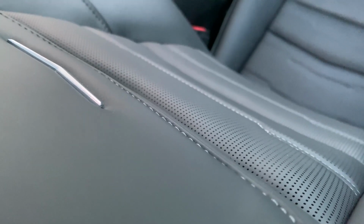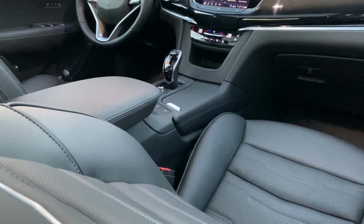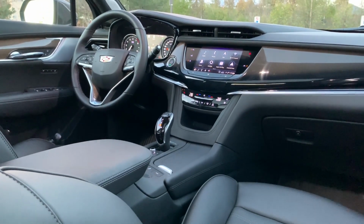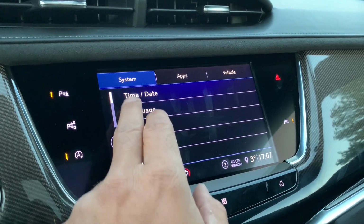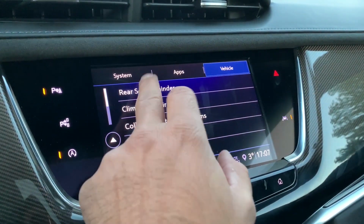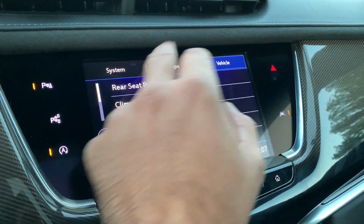The seats are very comfortable in the XT6. Being stuck in stop and go traffic for most of the week, I didn't get any driver fatigue at all. Creature comforts are all within reach. Steering wheel is nice, thin, but not too flimsy. Cadillac's infotainment system, very easy to use, very easy to pull all your information out of. And overall, it's been a really good experience that I've had this week in the 2020 XT6.